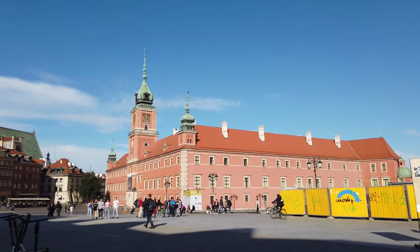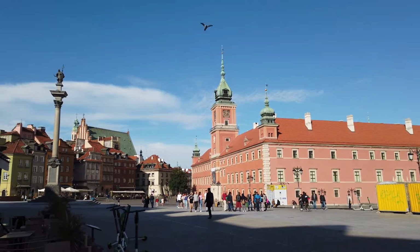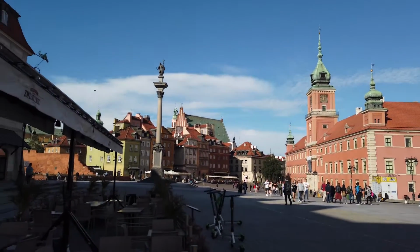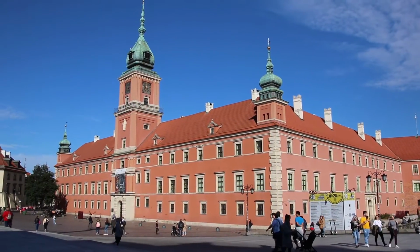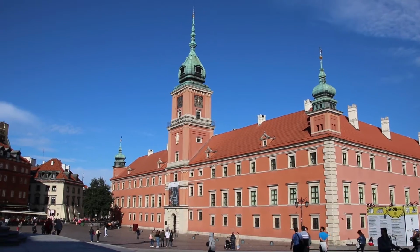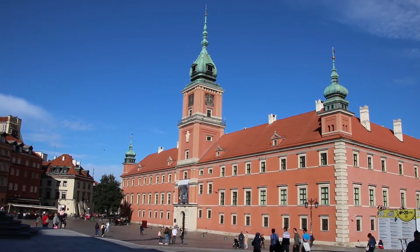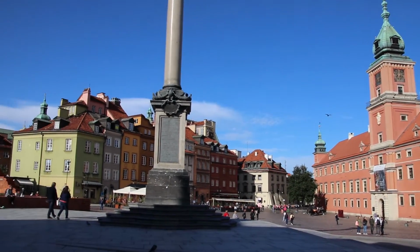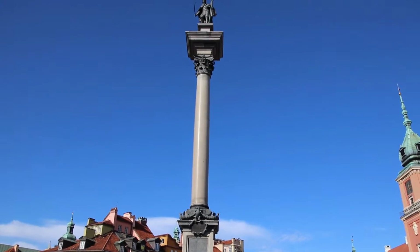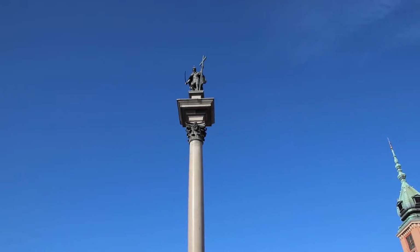And if you look over here, this is the Royal Castle of Warsaw and Old Town Square right beside it. Very charming part of Warsaw for sure. So really nice views of the Royal Palace. There's actually a terrace up there that you can view the city from, but it looks like it's closed because there's nobody up there. And a nice little column here in the center with a medieval knight on the top of it by the looks of it.